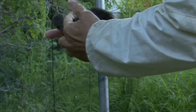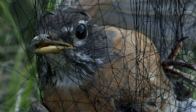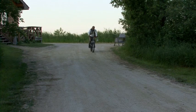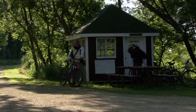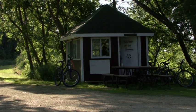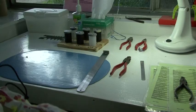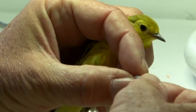Banding is 7 days a week, and typically we start at 30 minutes after sunrise and they run for 6 hours. Delta Marsh is recognised as being the busiest of all observatories, as they catch more birds per net hour than any other observatory. Here we run 10 nets and we do net rounds on bikes. We start at 5 AM and finish at 11. The nets are checked every 30 minutes when birds are gathered and bagged and brought back to the banding lab for processing. Delta Marsh is renowned again for one particular bird, and that's the yellow warbler. It is recognised as the highest density of breeding birds.